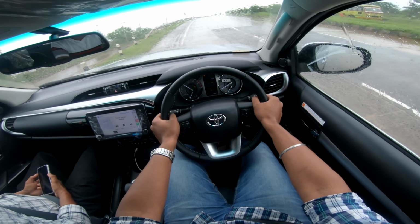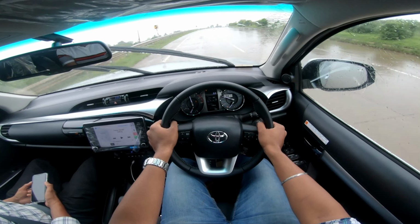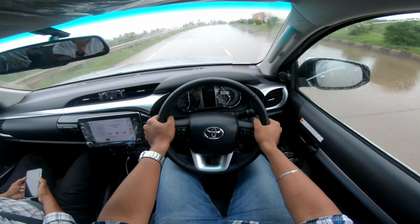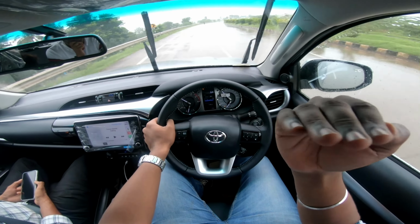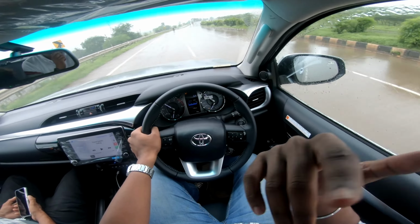Revs up to 3,000, up, 4,000 RPM. Yeah, shifts at 4,000 RPM. Yeah, actually it is pretty powerful, man. Like, never thought this heavy vehicle would be so damn powerful. Yeah, it has got that punch, but you can see the suspension now itself by the camera shake itself that it's a bit on the stiffer side than the Fortuner.